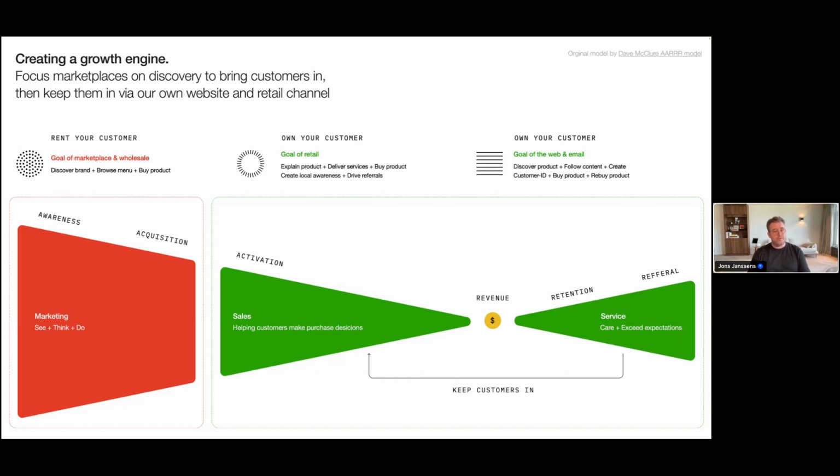Another important part here is connected to the channel component of this. That's the thing that you see here, the goal of marketplaces, goal of retail, and goal of the web, and the rent versus owning your customer. What we mean by that is that when you sell something via wholesale or via a marketplace, you do not own the customer relationship. It's basically owned by the marketplace. For example, Amazon, right? So Amazon owns your customer. You provide the product to Amazon, where you sell it via Amazon, but you don't own the customer relationship. That's owned by Amazon itself.